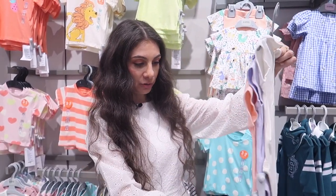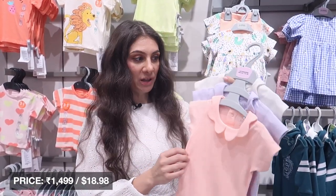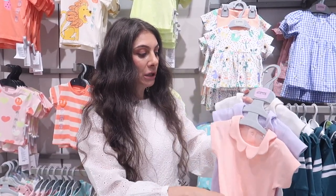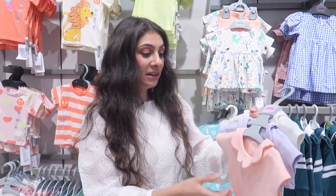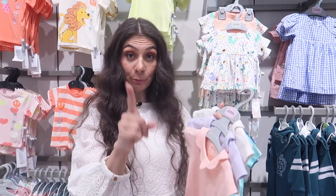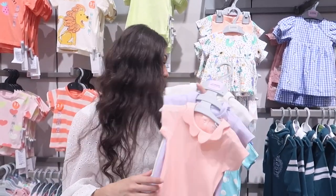I mean, how much is this one? This one is 1,499 rupees for three cutest baby rompers. I love these colors. They are very, very original. I think it's very hard to find lilac colors. This was in the girls section, by the way, but they also have it in the boys section as well. And then this collar, how adorable and original is this? So, massive pro tip, if you're looking for baby gifts and you want to gift your friends baby clothes, Marks and Spencer here in Bhartiya Mall, because they have a lot of options with these baby sets.